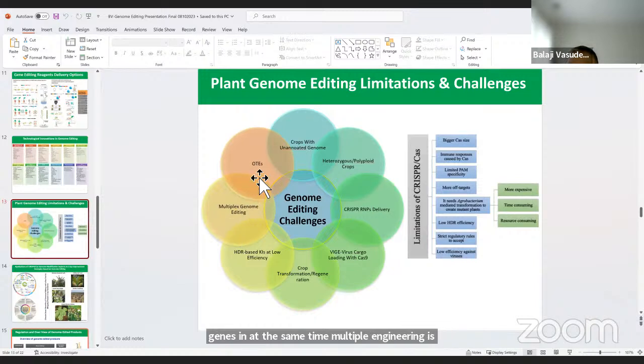One of the major negative points about gene editing is people talking about OTEs, the off-target effects. But this has been largely addressed these days, and there are a lot of ways to overcome these OTEs. And now gene editing is becoming more precise.